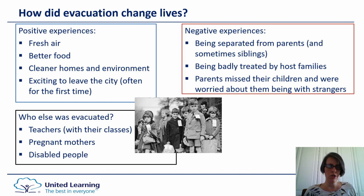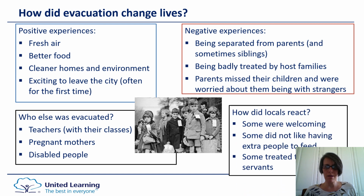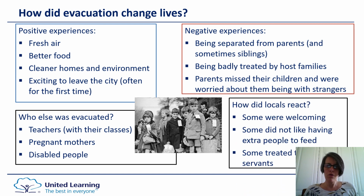It wasn't just children who evacuated. Teachers would go with their classes, particularly primary school teachers. Pregnant mothers would be sent with their younger children, and also disabled people were evacuated. Local people in the countryside sometimes were welcoming, sometimes they weren't so much. They didn't like having extra people to feed, and sometimes they treated the new arrivals a bit like servants or second-class people.